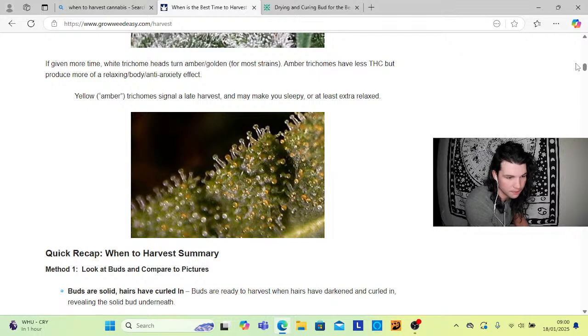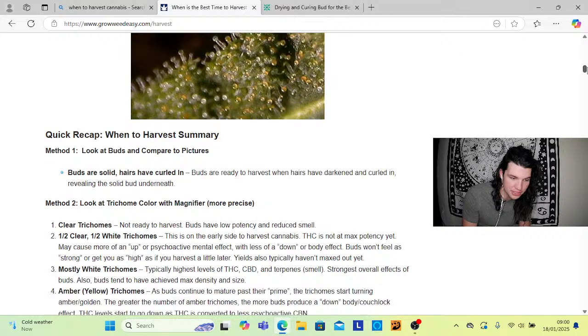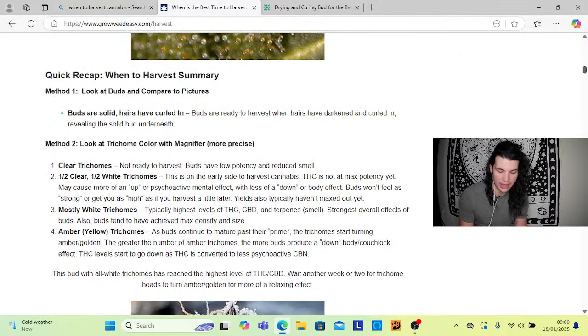If given more time, white trichome heads turn into amber or golden for most strains. Amber trichomes have less THC but produce more relaxing anti-anxiety effects. Yellow amber trichomes signal late harvest and may make you sleepy or at least extra relaxed, which again, if you're looking for therapeutic effects, if you want to be more relaxed, you're super stressed or whatever, that could be a positive thing for you. Quick recap, when to harvest summary.